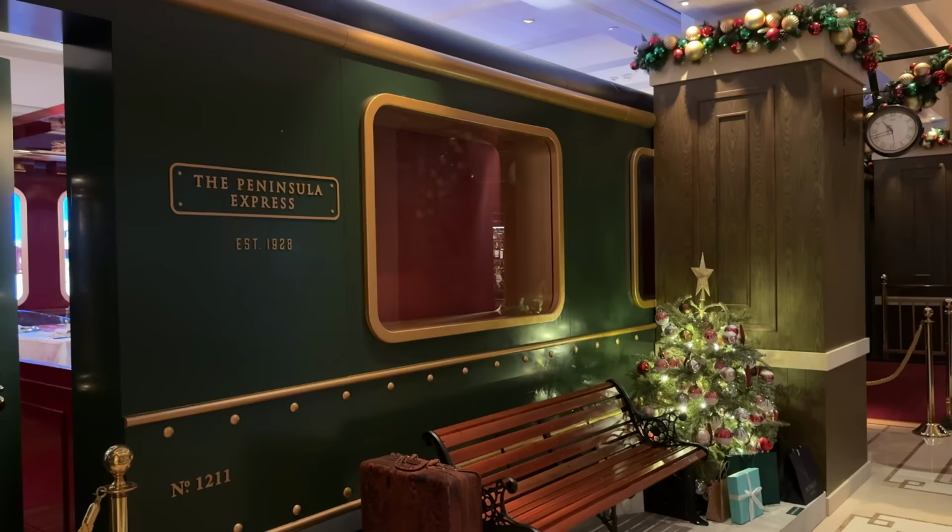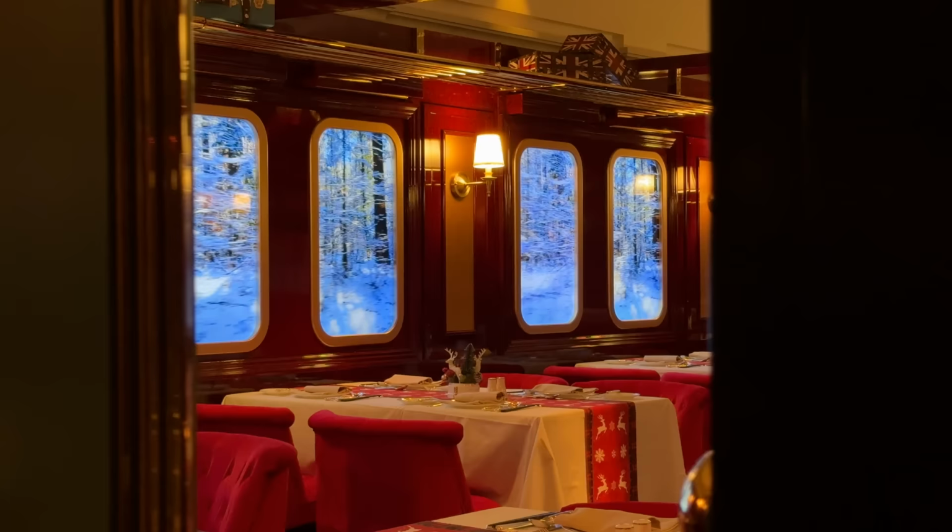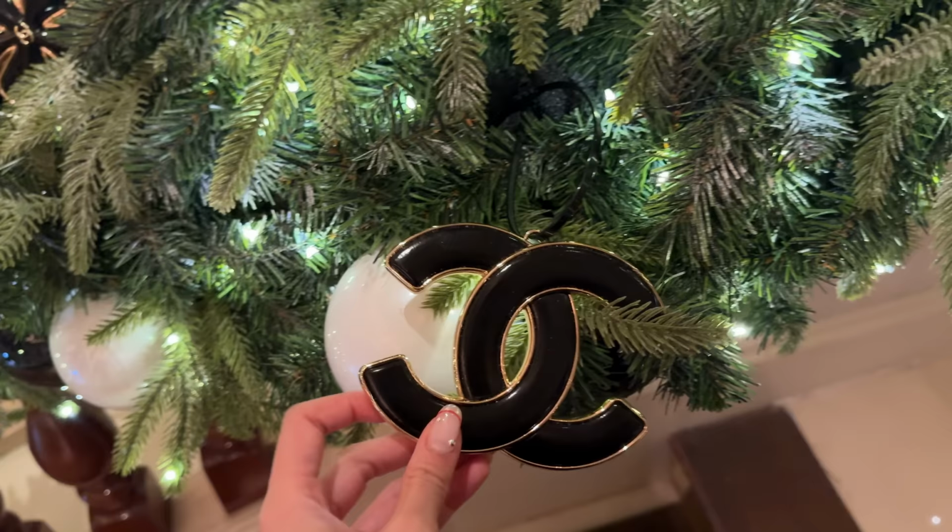This train replica is so cute. They have a little dining car here. You know, it's my dream to take the Orient Express one day. And now themed Christmas.